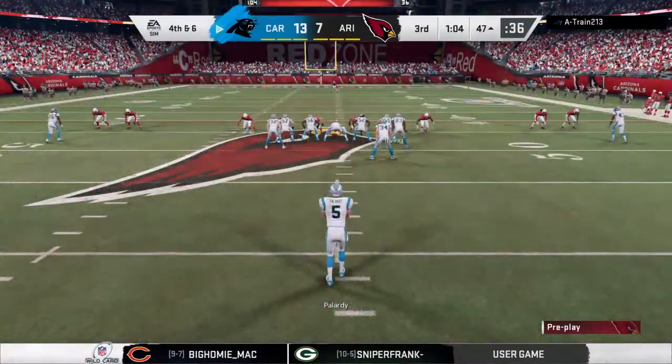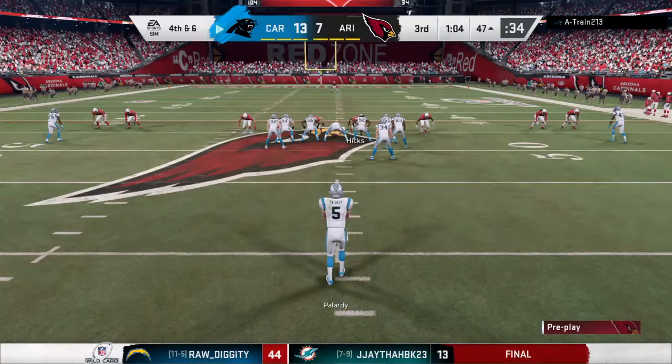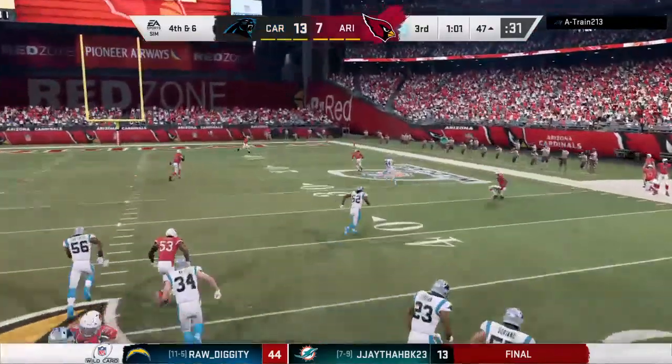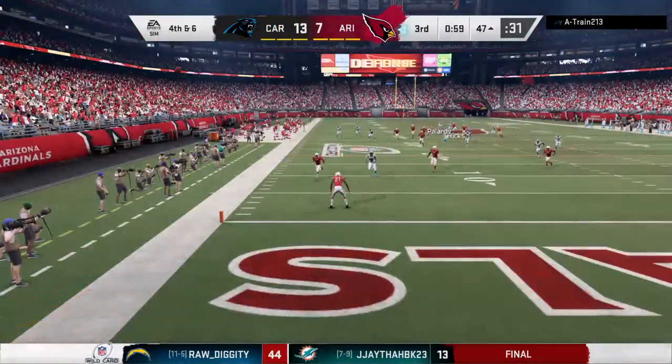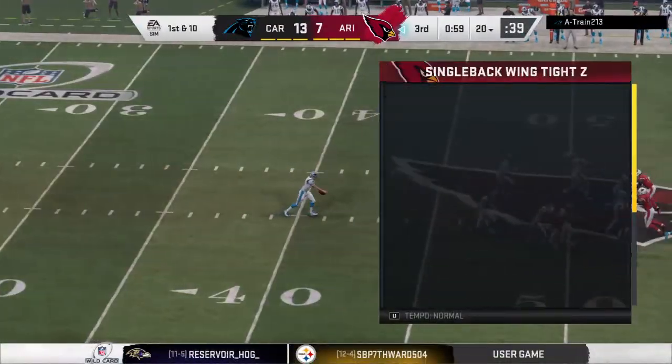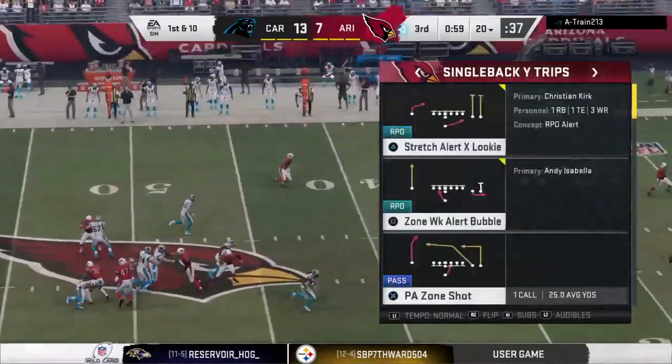Was trying to extend the life of that play, wasn't he? Got out of the pocket, ended up scrambling off to his left, trying to find anyone open downfield to try and make a big-time play. Thought he had an opening there for a second, but that window closed pretty quickly. The Cardinals take over 1st and 10 at their own 20-yard line.